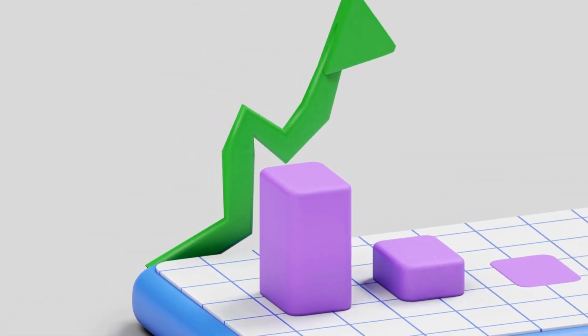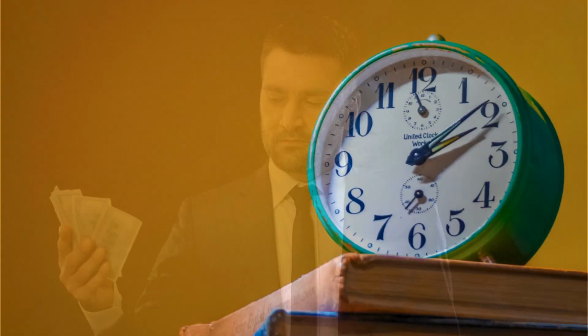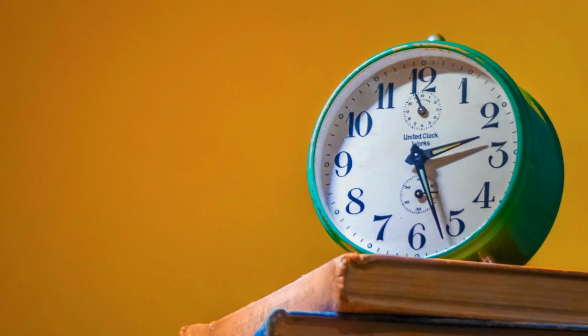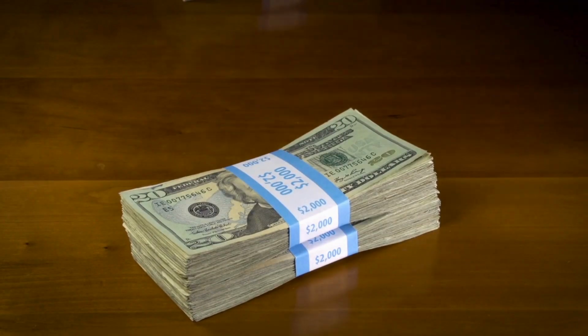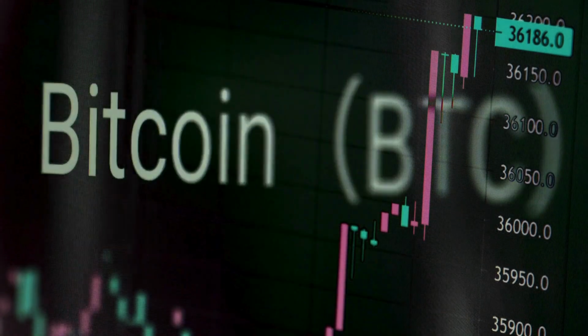3. Set realistic expectations. Now let's be real. Building real income takes time. It may not happen in 6 months, but if you consistently build over a year or two, you'll see major results. Imagine your $10,000 a month lifestyle without the office.